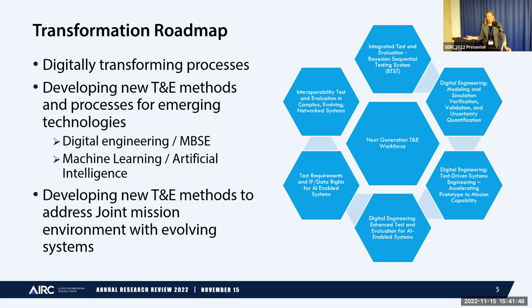But providing that foundation and best practices there will allow us to think very clearly about, okay, now we have digital engineering models, MBSE models. Should that inform my test and evaluation? And how do we build the right buy-in there?